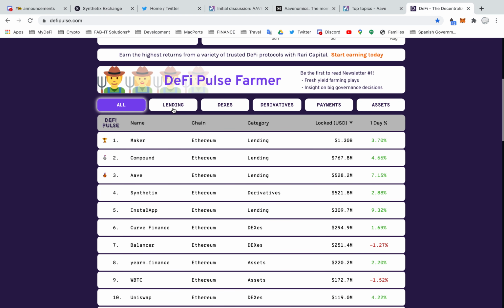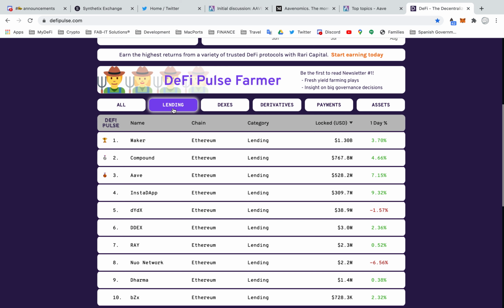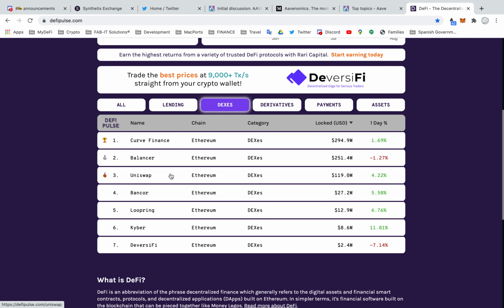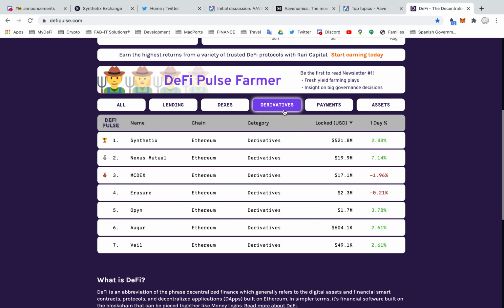Here you can see more details of the lendings. These are the solutions that offer lending, and you can see Aave, which means ghost in Finnish, is number three. Then you have decentralized exchanges, and number three is Uniswap. Uniswap is now having higher volume than some of the centralized exchanges. Then you have derivatives, and Synthetix in the derivatives section is number one.